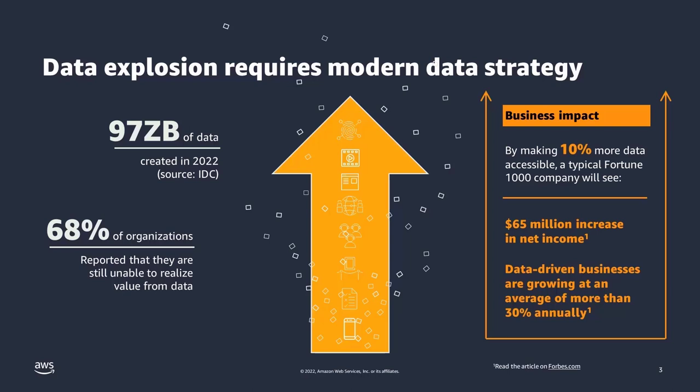Based on studies, by making use of 10% more data, a typical Fortune 1000 company will see a $65 million increase in net income, which obviously translates significantly to the top line. Data-driven businesses on an average are growing by more than 30% annually. So that's another reason why you want to consider modernizing your data as you migrate to the cloud.